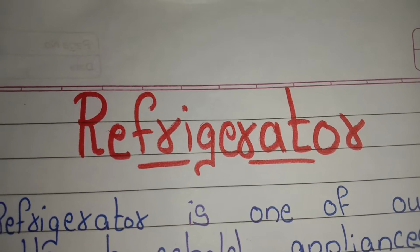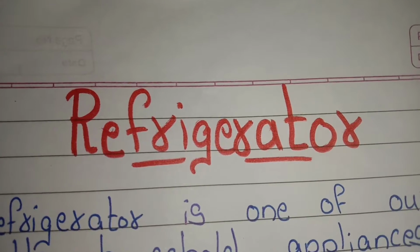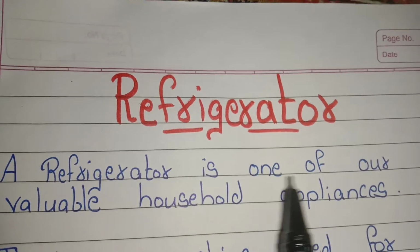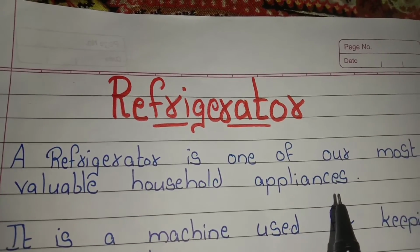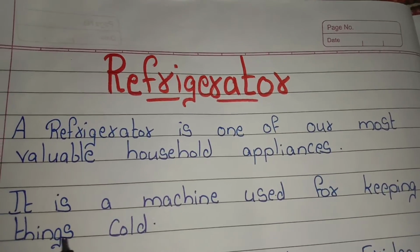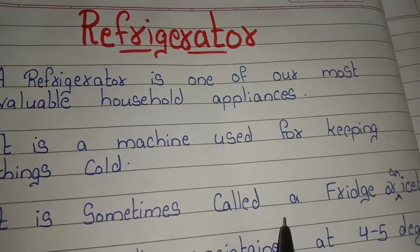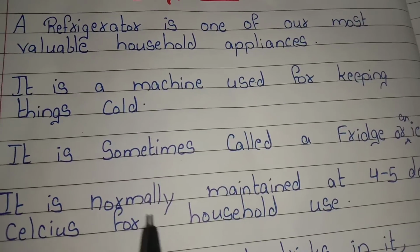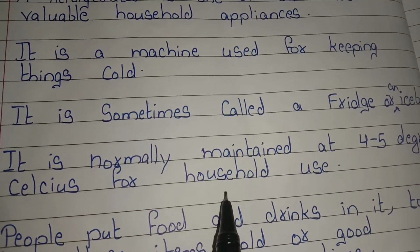In this video, we are going to discuss a few lines about refrigerator. So let's start. A refrigerator is one of our most valuable household appliances. It is a machine used for keeping things cold. It is sometimes called a fridge or an ice box. It is normally maintained at 4-5 degrees Celsius for household use.